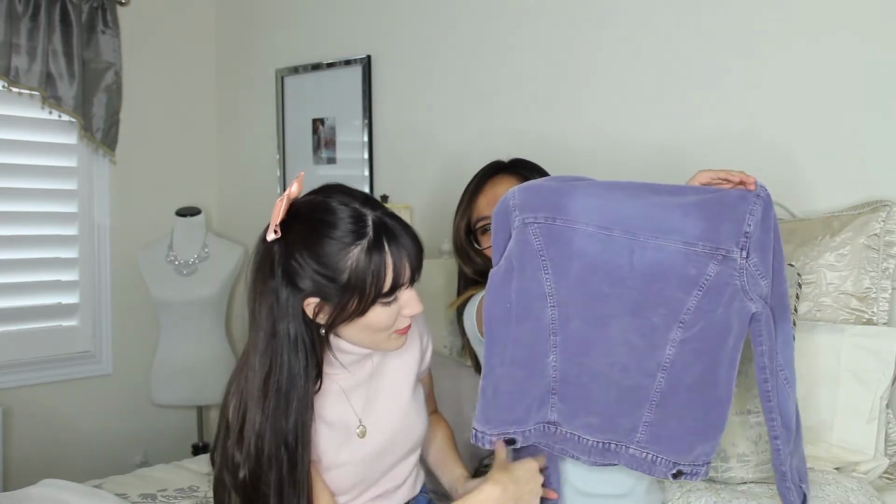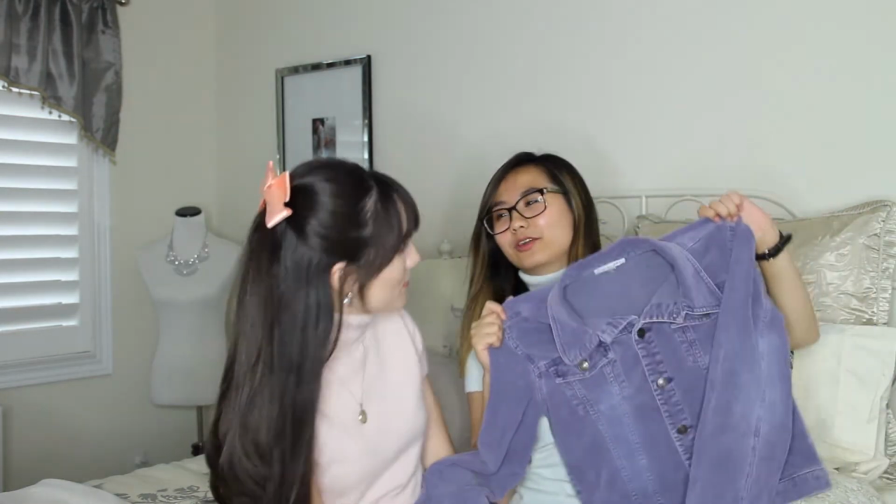I'm kind of low-key jealous because it's so cute, and it's purple. How many purple corduroy things do you find? You don't. And you love purple. I love purple. I'm actually obsessed. I have a lavender lookbook on my phone. It's perfect.